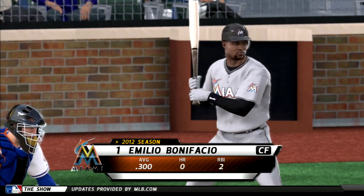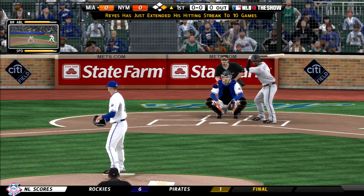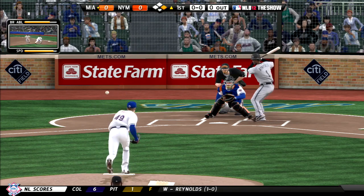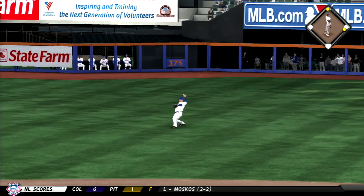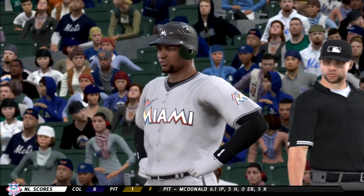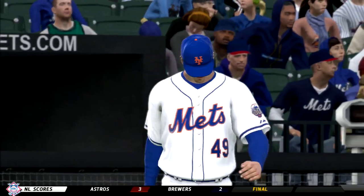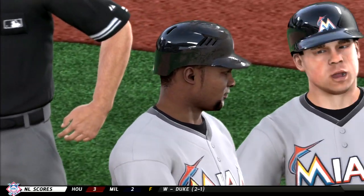Emilio Bonifacio will stand in with an even .300 average here in the month of April. And they'll have another here as this is into right field for a base hit. Throw comes back in quickly, so they're at first and second now with nobody out. Looks like opportunity's knocking in the very first inning here. Yeah, that's back-to-back hits to start things out, and now they can put the pressure on right out of the gates.